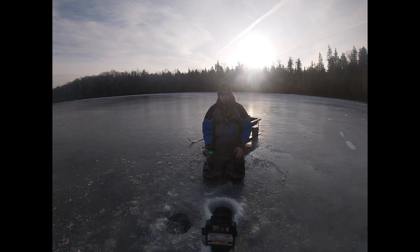I'm starting out with a copper colored jig and just got a waxy on there. We are in almost right at 20 feet. So hopefully we see something on the Vexlar, and if we don't, we'll keep moving around. Try to stay on them.